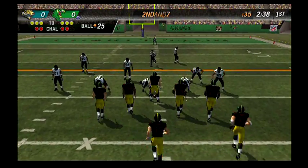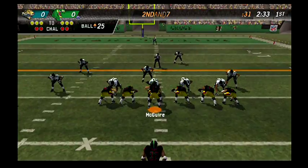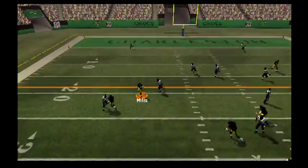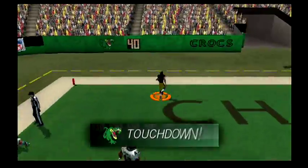25-yard line. Stay at home. Let's go. Be physical. Let's go. The Jaguars come out in a nickel pack. Rolling left. Throws it. And it's complete. The 10. Touchdown. Home team.